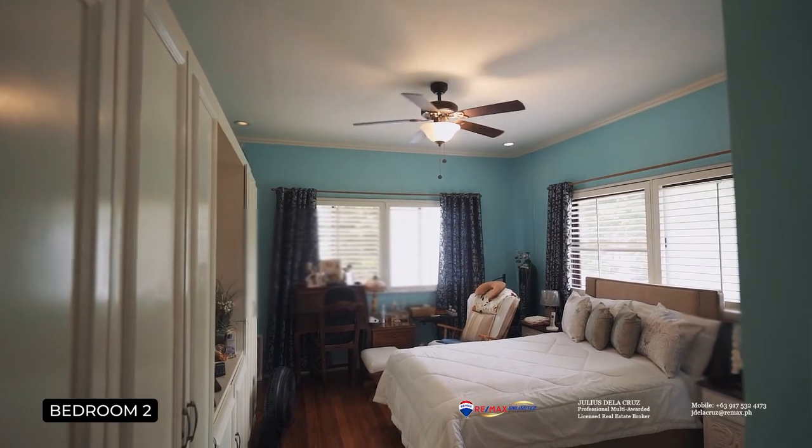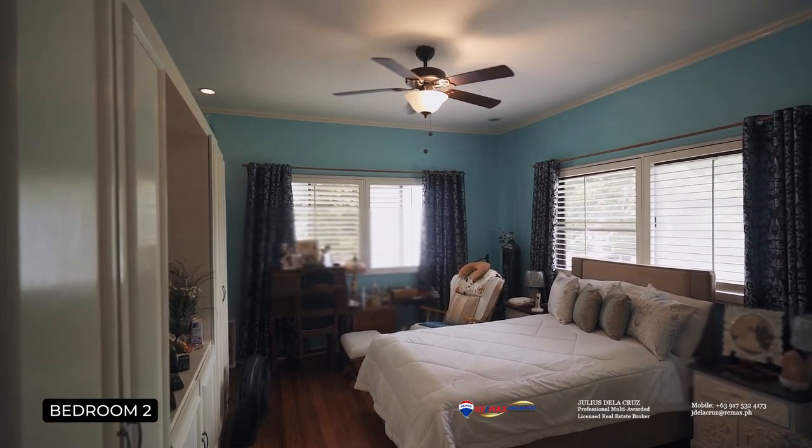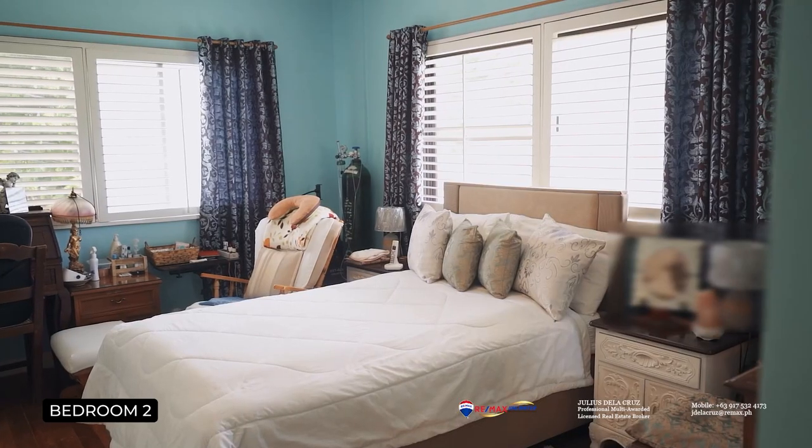We are now about to see the second level of the home, but just before we do that, we would like to introduce a very special room which you will find to my right side. It is counted as one of the bedrooms of the home, and of course it also comes with its own ensuite toilet and bath.